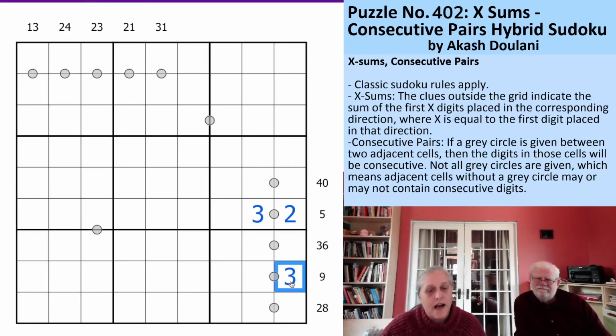I'm a numpty. I'm thinking that well, all we get is this cell. I'm being silly. It's these 3 cells have to sum to 9, and this has to be, because it has to be consecutive with a 3, either 2 or 4. So we either have 3 plus 2, which would be 5, and we'd need another 4, or we have 3 and 4, which is 7, which would need another 2. So we get a nice 2-4 pair. That's very nice. All right.